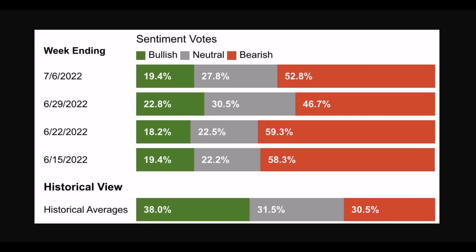Now, that doesn't mean that we're in a recession as in it's all going to crash right now, tomorrow. We don't know that just yet. Sentiment is a very important component of trying to understand how markets move. And at the moment, people are very bearish. Most retail traders out there believe that the economy is going down.